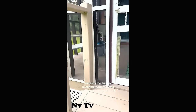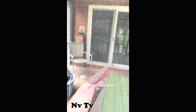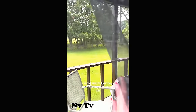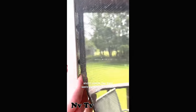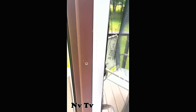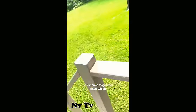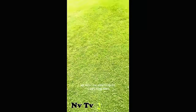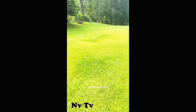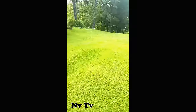Honestly, me and my husband thought it was maybe a bear that did this, but now that I look at it, it does look like a perfect slit, like somebody cut it. And it seems like they were cutting it to unlock this, because look, now I can unlock my porch from the outside, which is wonderful. So we have to get that fixed, which we won't be able to do for a very long time because we don't have the money to fix it. And obviously I still have a door that goes into the inside of the house that's locked.